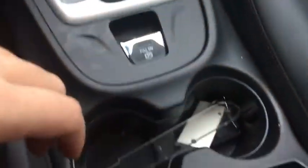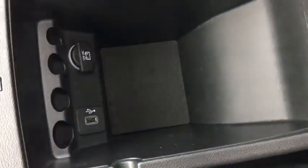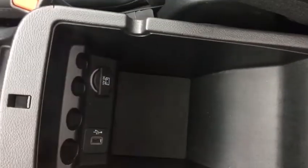2 cup holders, center console. God, I love that red stitching. Storage there, nice flat, great for papers, napkins, and then some more storage with your change organizer, USB, and 12-volt DC outlet again.